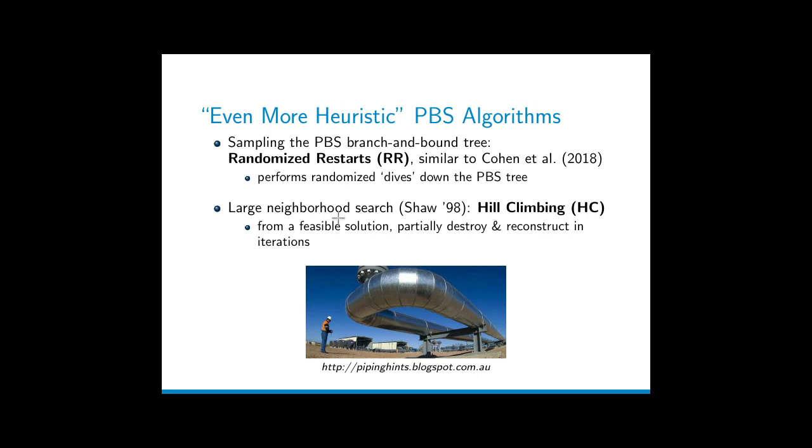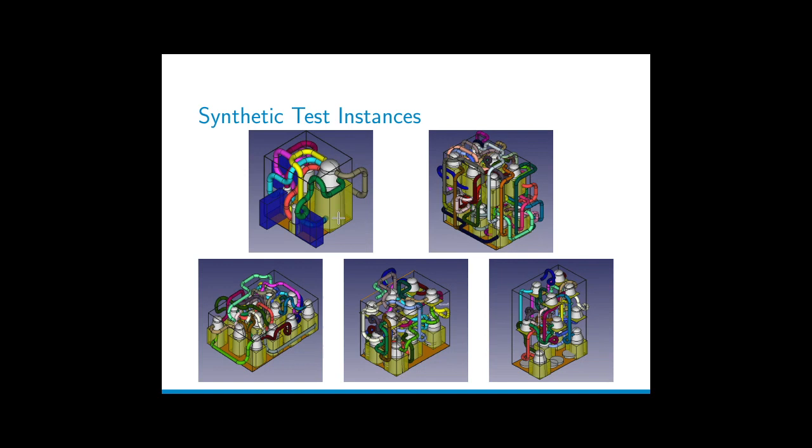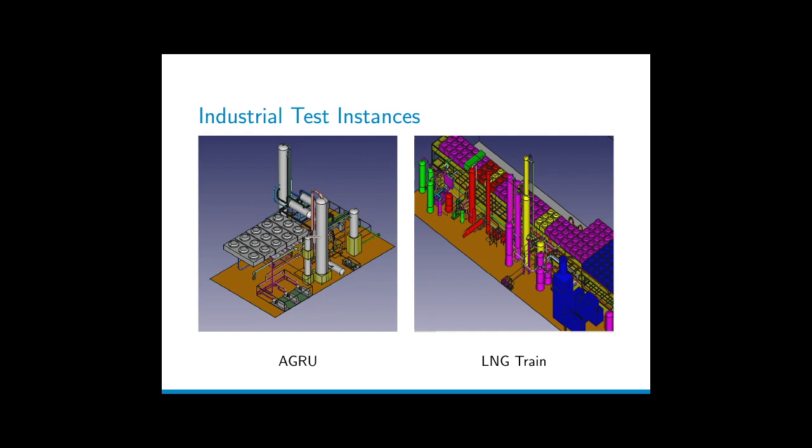And we come to experimental results. We have five synthetic test instances, which were constructed with the purpose of having a dense allocation of obstacles in the landscape, and also many pipes, so the routing procedure would have a hard time. The three examples in the end each have 23 pipes and the same set of obstacles, but they differ by the layout of the obstacles from phase one. We also have two industrial test instances. The left one, the acid gas removal unit, has 66 pipes, and the right one has 200 pipes.